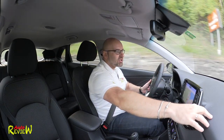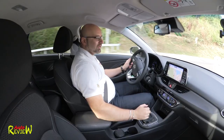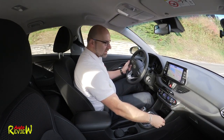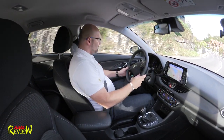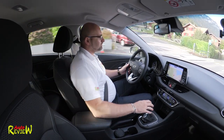We have soft touch on top. And then the material on the bottom, it looks exactly the same. Not quite sure how they made it, but actually here it's hard. And here is hard as well. Here is hard. Here it's soft, soft, and obviously soft, so where you put your arm. And here obviously as well, this is leather or leatherette.